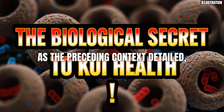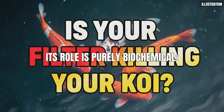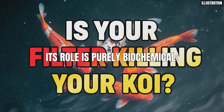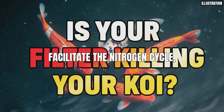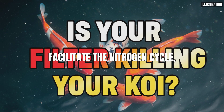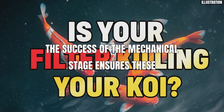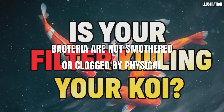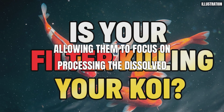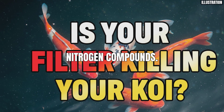Biological filtration, as the preceding context detailed, is the heart of the system. Its role is purely biochemical, housing the vast colonies of beneficial bacteria that facilitate the nitrogen cycle, converting lethal ammonia into nitrate. The success of the mechanical stage ensures these bacteria are not smothered or clogged by physical debris, allowing them to focus on processing the dissolved nitrogen compounds.